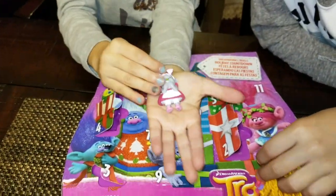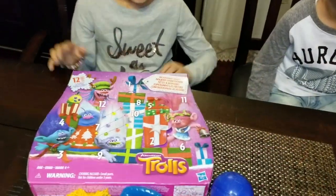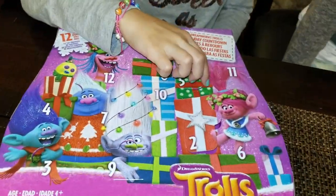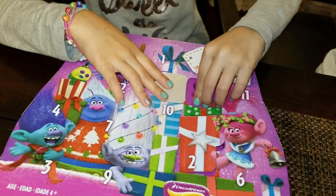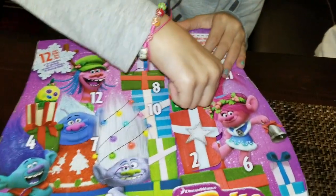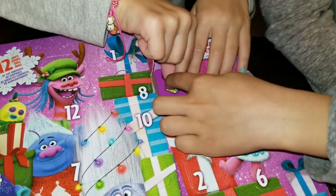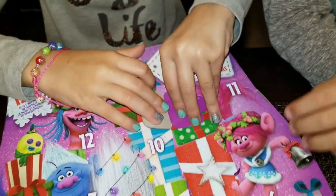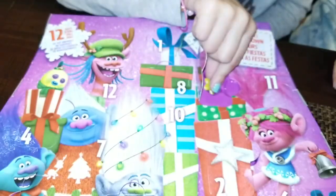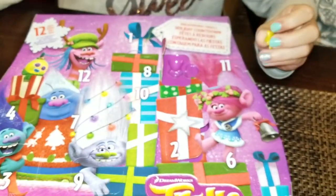Hey, come join the crew. Sure. Come on. Now it's time to open number 5. So let's open. It's a little star. Mr. Golden Star. God, he's grand. I got it out now because my mom helped me.